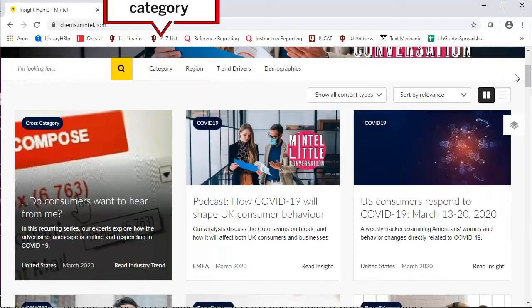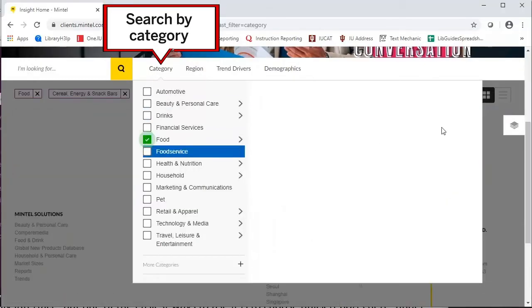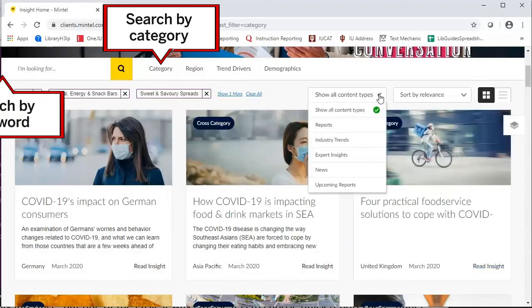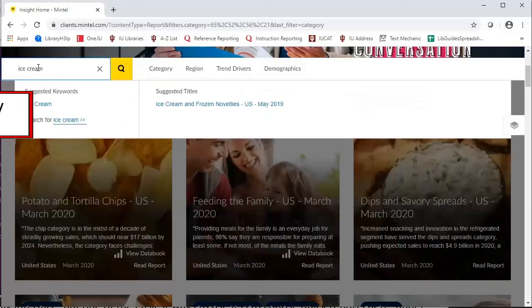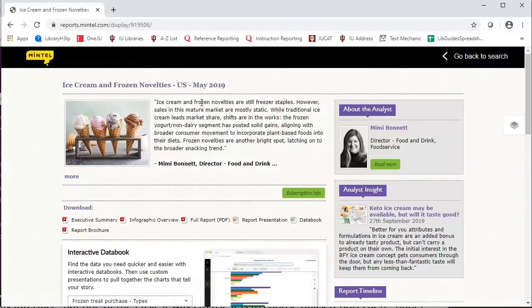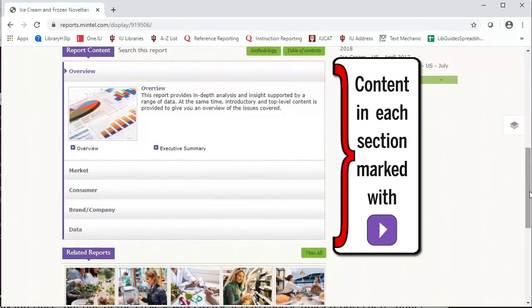You can see all of the reports for a given sector by choosing a category here, or you can try keyword searching here. In this case, a keyword search for ice cream gets us to this report. The report content is organized under these 5 sections in small, digestible chunks.